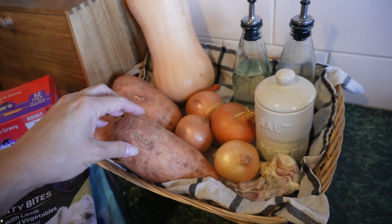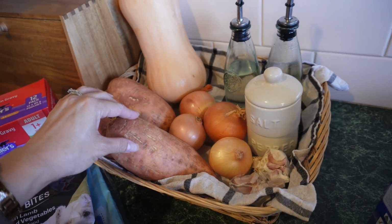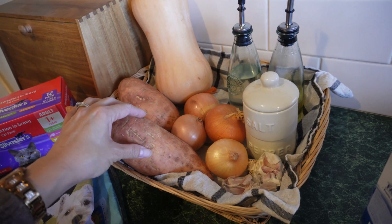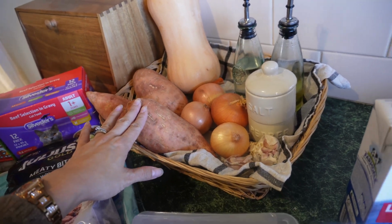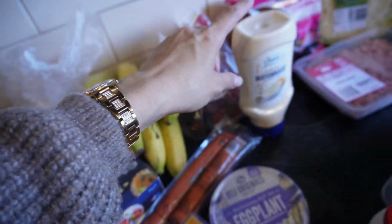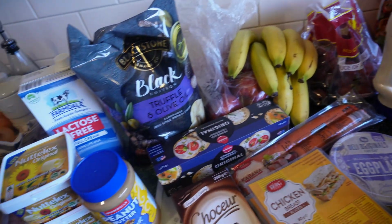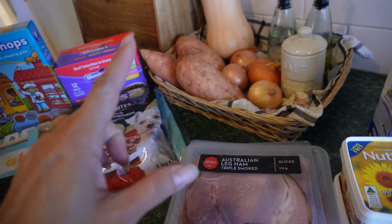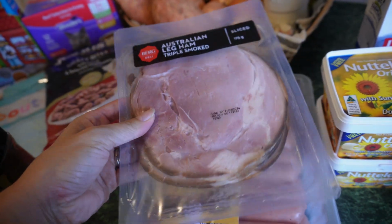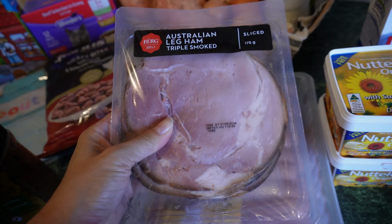And I found a warm roasted sweet potato salad. I think it had some lentils through it and a creamy sauce, so I'll use the mayonnaise for that too, to try and make a yummy salad. And then I've got some triple smoked ham off the bone to go with that.